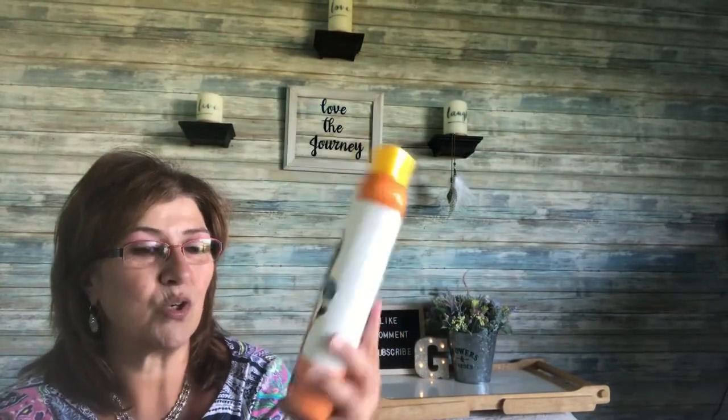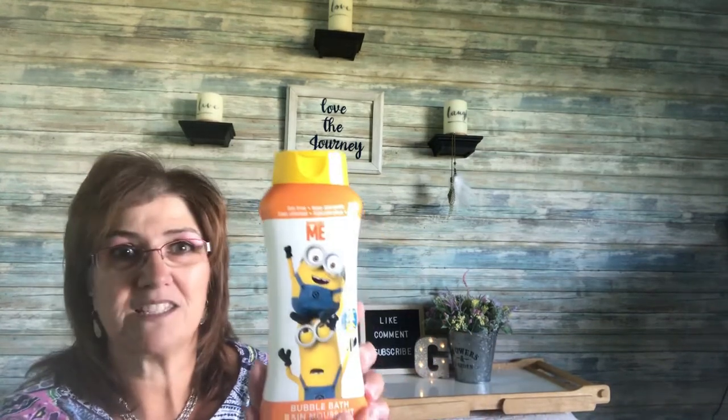And then I came across this. So it's dye-free, hypoallergenic, Despicable Me, and it smells like bananas, so good. And it's bubble bath, dermatologist tested, tear-free. So it's just, I can't believe the size of that for $1.25.